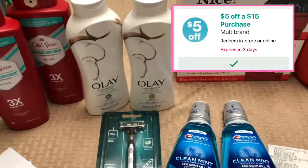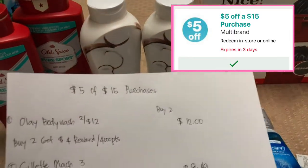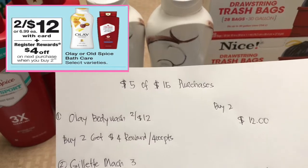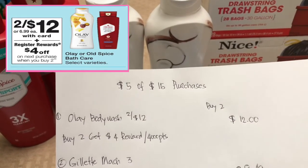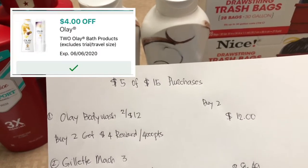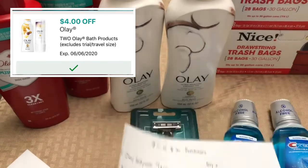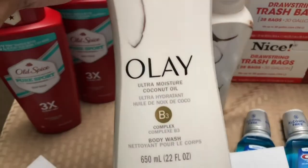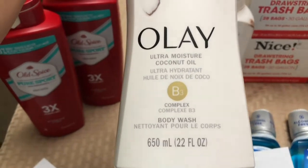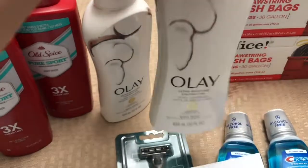So this is my second transaction and I used the $5 off of 15. So I got the Olay Body Wash for 2 for 12. And when you buy 2, you will get $4 reward or 4,000 points. So I buy 2 for 12 and I use the $4 digital coupon that I clip in my Walgreens app. So I grabbed the coconut oil scent and it's 650 ml. They're both the same.